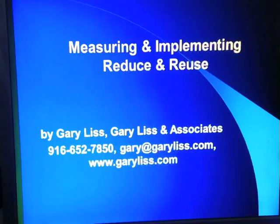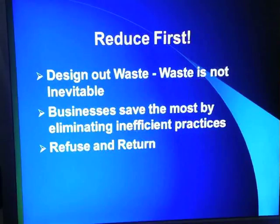Now we're going to be talking about measuring and implementing the first two R's, reduce and reuse. First, it's really important to understand how important it is to reduce first, to design out waste, recognize that waste is not inevitable. Waste is an indication of inefficiency. Someone did something wrong, someone screwed up.